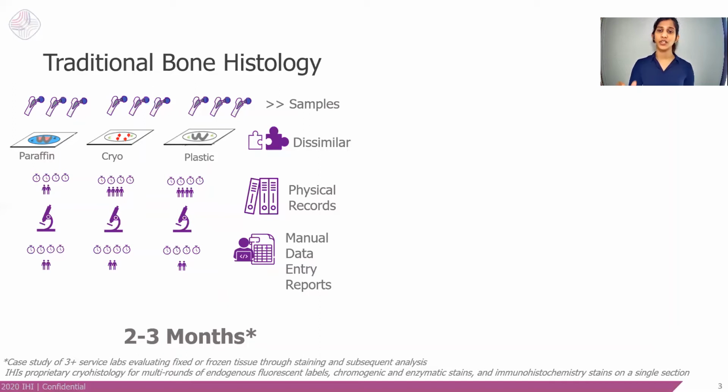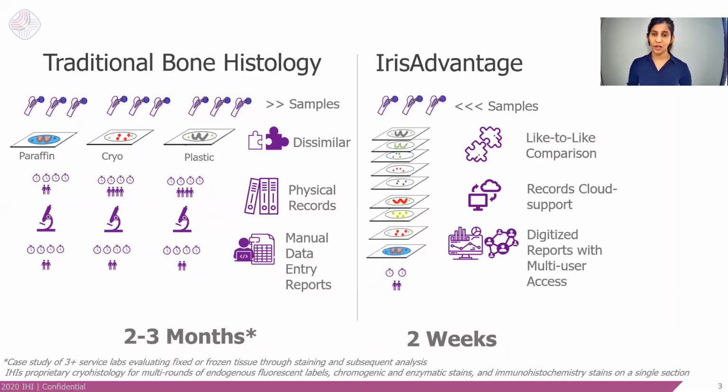We instead use a revolutionary tape stabilized method, which allows us to do just one process instead of 3 and do multiple rounds of staining and imaging on a single section. This results in far fewer samples used and allows like-to-like comparison. Moreover, our reports are digitized and also on the cloud, which means that multiple users can access them within a period of just 2 weeks.